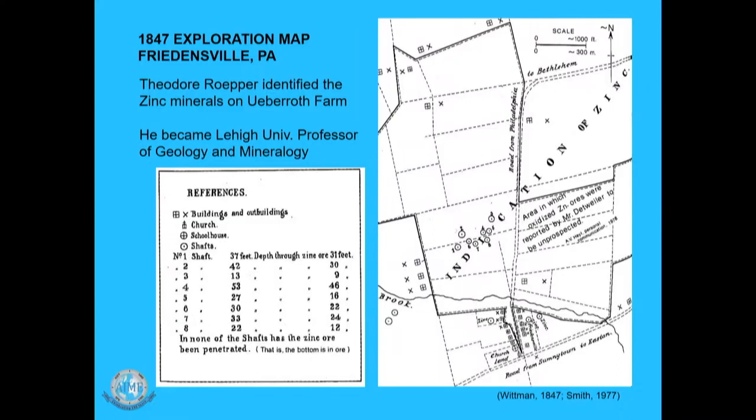In the 1840s, a farmer, Jacob Uberoth, couldn't figure out why he couldn't grow anything on part of his farmland. And in 1846, they identified that actually they had zinc in the ground in an area of his farm field. On this 1846 map, at the bottom you can see a little village, and above it, right where it has all those little circles, that's the area in the farm field where they sunk a bunch of exploration shafts. These were just little pits that people dug from the surface down, and they discovered ore minerals there that were later identified as containing zinc.